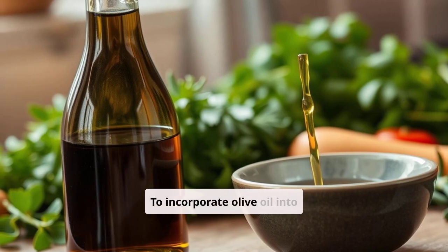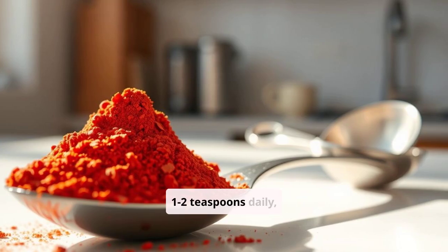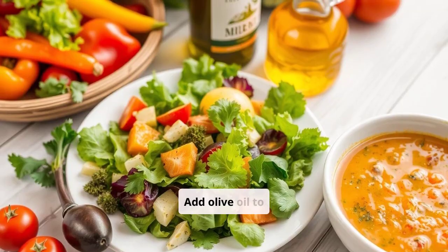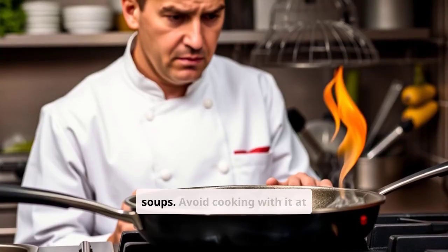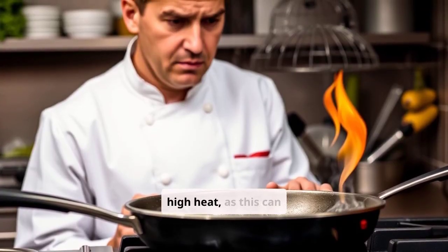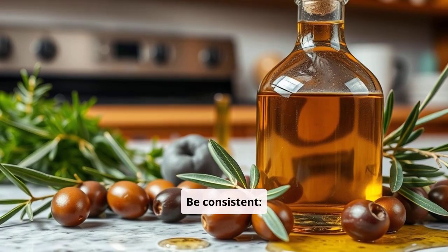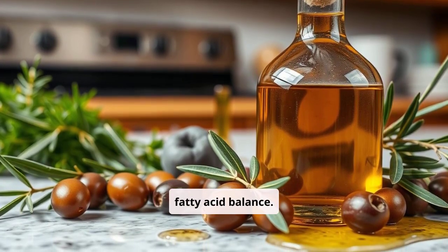To incorporate olive oil into the protocol, serve 1-2 teaspoons daily, depending on the individual's needs and size. Add olive oil to meals, such as salads, vegetables, or soups. Avoid cooking with it at high heat, as this can diminish its nutritional value. Be consistent. Regular use of olive oil is key to maintaining proper fatty acid balance.